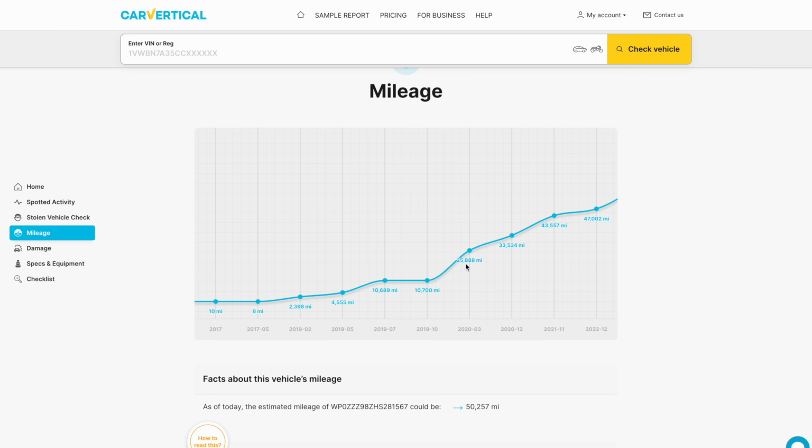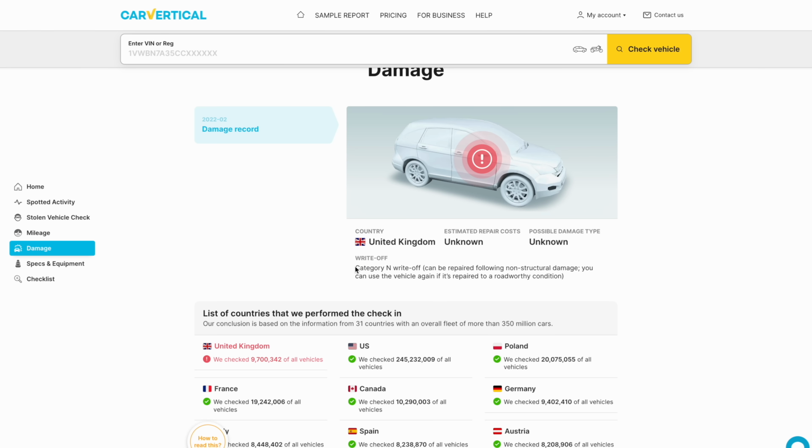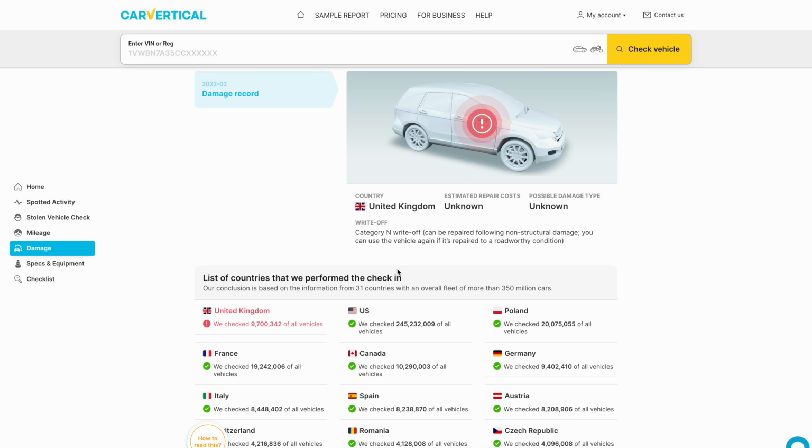But this is the part we can never delete. We can see here the Porsche got written off as a category N in February 2022. And we all know why.